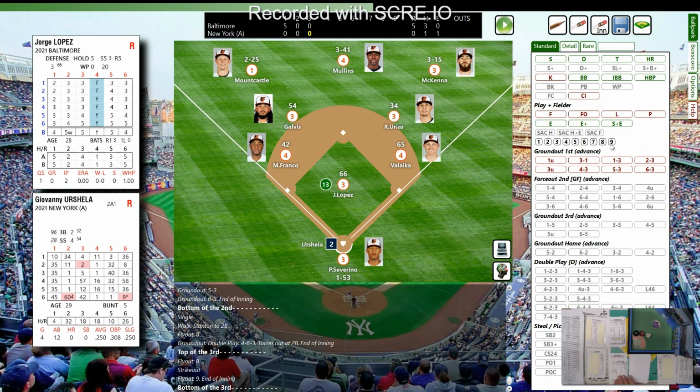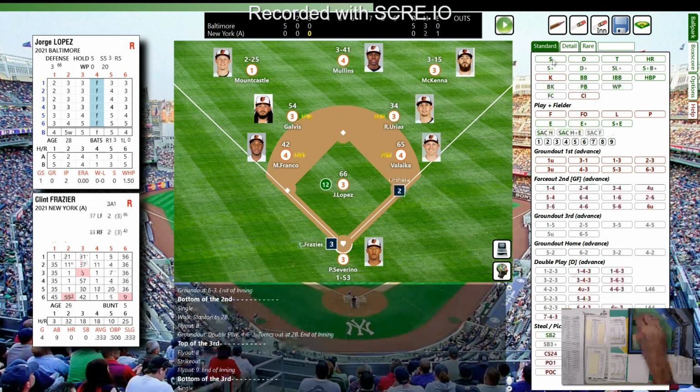Up is Urshela now, and then Frazier, and then the top of the order with a 22, and that'll be a base hit. Lines one to left center field, played on a hop by Mullins. Clint Frazier with a 66, and that's going to be a drive in the gap. That's going to split the outfielders and roll to the wall. Played off the wall by Mountcastle. Let's see if Urshela will try to score. No, they're going to hold up. So it's going to be second and third for the Yanks now.